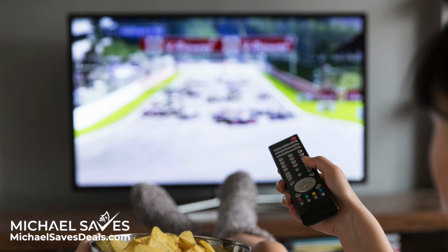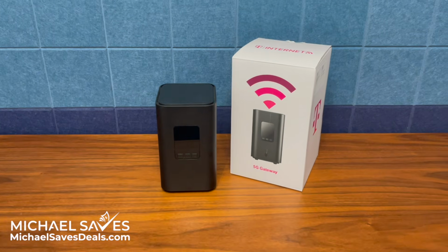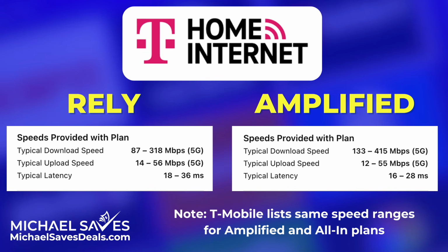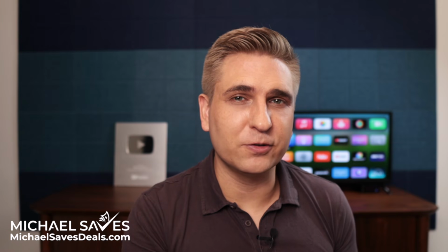Working from home, streaming TV, some gaming, and using smart home devices, you can do it all with T-Mobile 5G home internet. But this is not fiber internet with the fastest speeds and the lowest latency. So set your expectations. Let me show you the results of that speed test I just took.